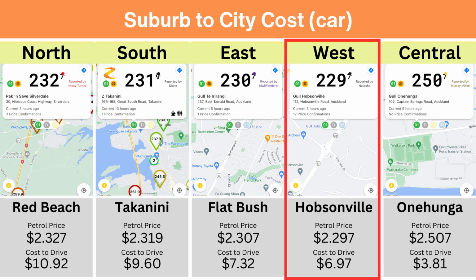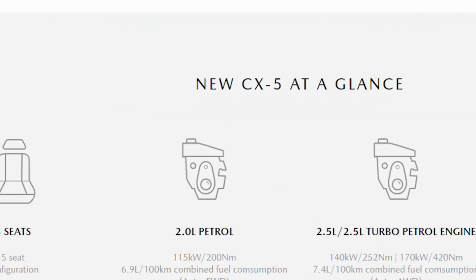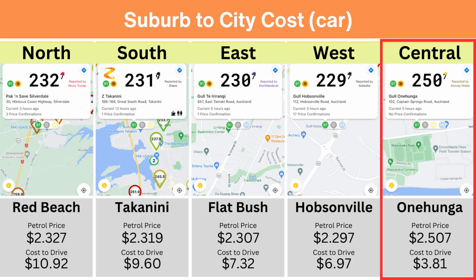If we now use these fuel prices and the distances to the city from each suburb, we can work out the cost to commute to the city daily. For this comparison, I will use a Mazda CX-5 as the basis, using 6.9 litres per 100 kilometres travelled. Driving from Onehunga to the city and back will cost just $3.81. The next cheapest is Hobsonville, coming in at $6.97. Flatbush was just behind, while Takanini and Red Beach were around the $10 mark.